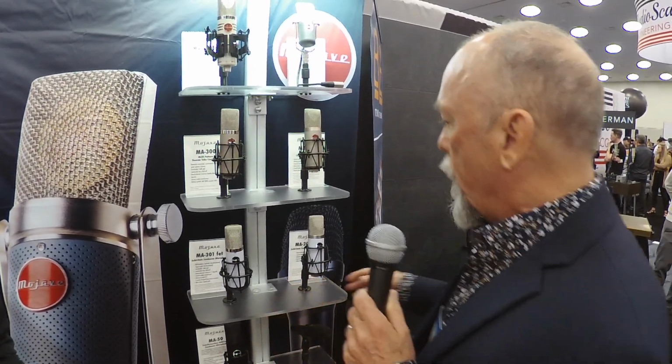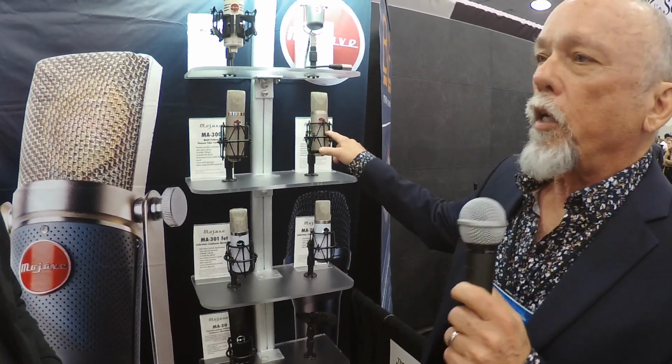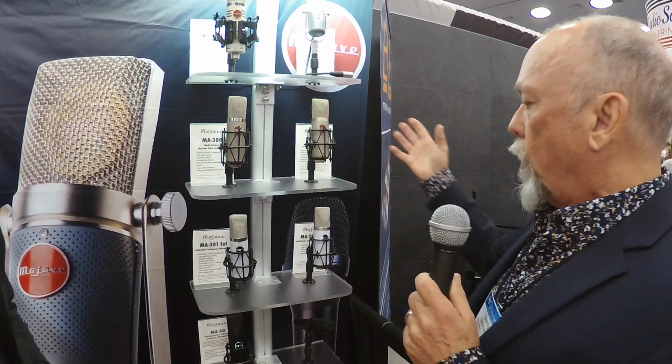We started with the MA200, which is this one. That was our first mic. That's a cardioid-only tube condenser. And then we've just built it up over the years. We have the 300, which is the multi-pattern version. Then we have our solid state, the 201 and the 301. The 301 is kind of my personal desert island mic. If I had to have one Mojave, it would be this one because it's just so versatile. It sounds great on everything.